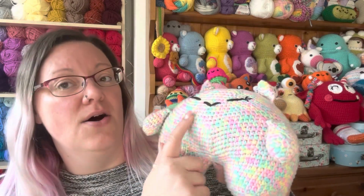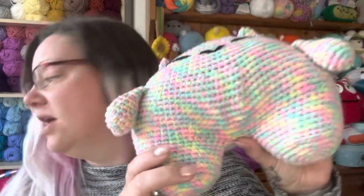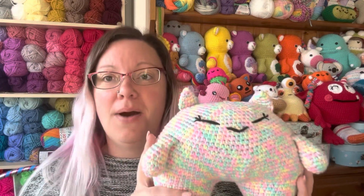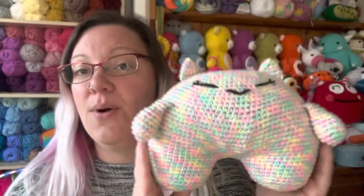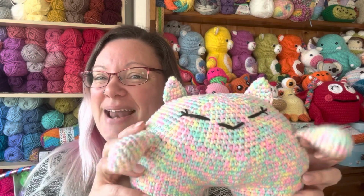This yarn that I used, if you didn't see the original video with her on, I haven't got it down here. It's just a little cheap milk cotton pack that I got from Amazon, and I only bought it because I needed to make up my basket so I could get free shipping. So I bought this yarn and I tripled it over and it looks absolutely beautiful and I love the effect that it's made. So this was my first make in May.